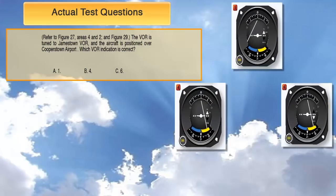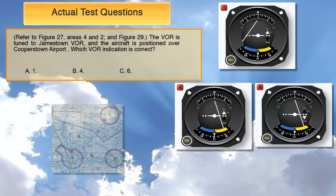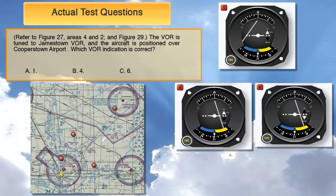Okay, this one here is incredibly easy. It says, refer to figure 27, areas 4 and 2, and figure 29. The VOR is tuned to Jamestown VOR, and the aircraft is positioned over Cooperstown's airport. Which VOR indication is correct? 1, 4, or 6?